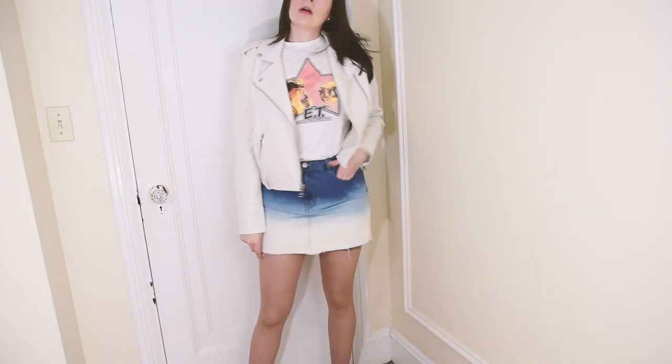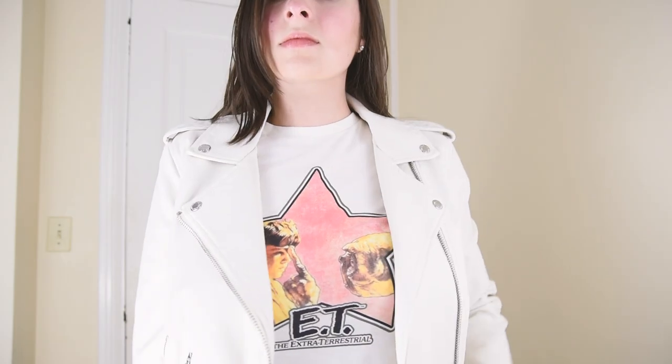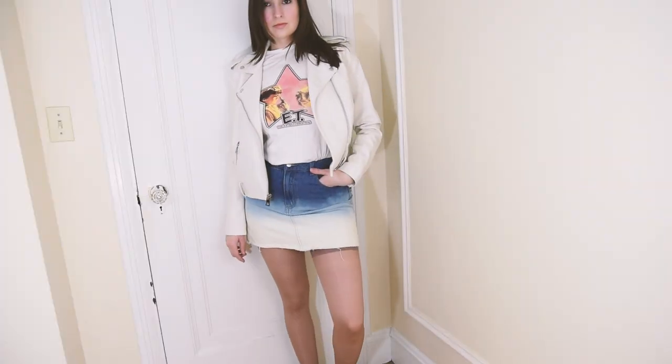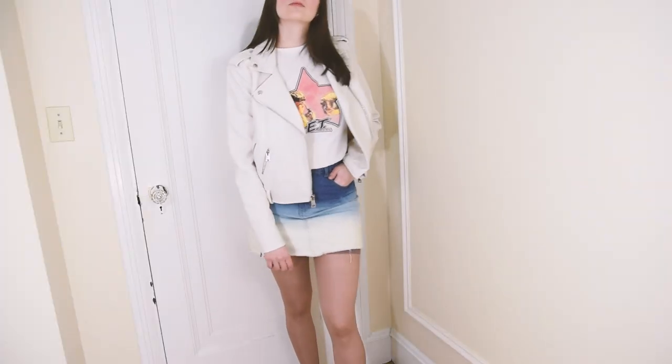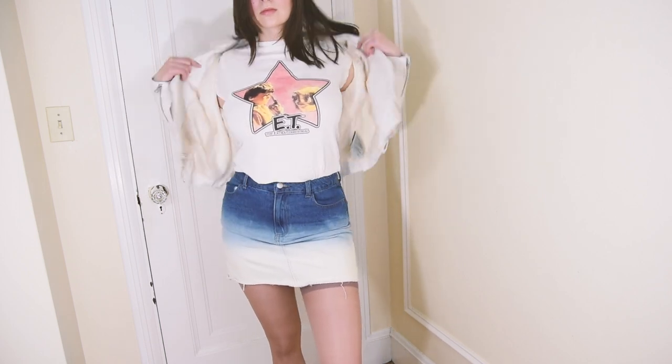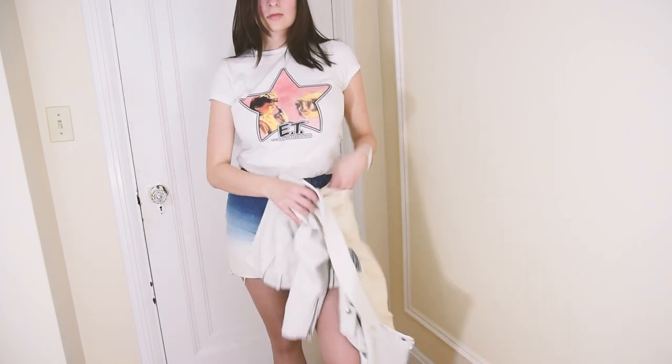This one is totally my style for a walk in the city or running errands. I love how bright this outfit is because of the white leather jacket, and I think it all goes really well with the ombre denim skirt. It's really an easy and I think very cute look for a nice spring day.